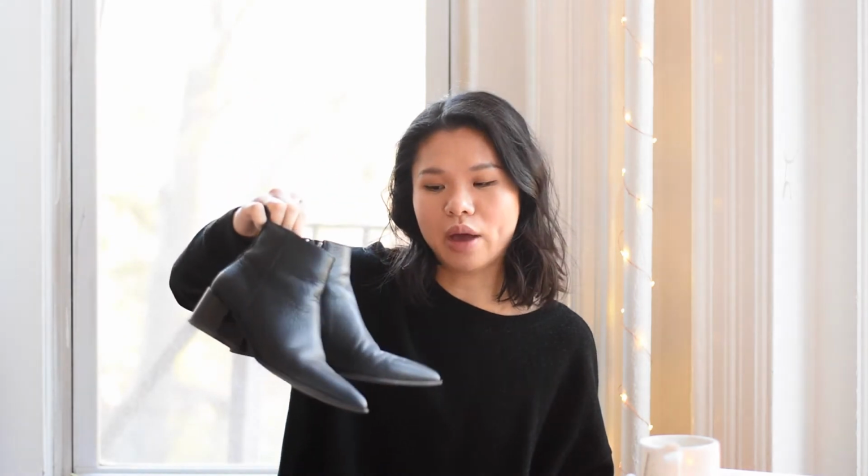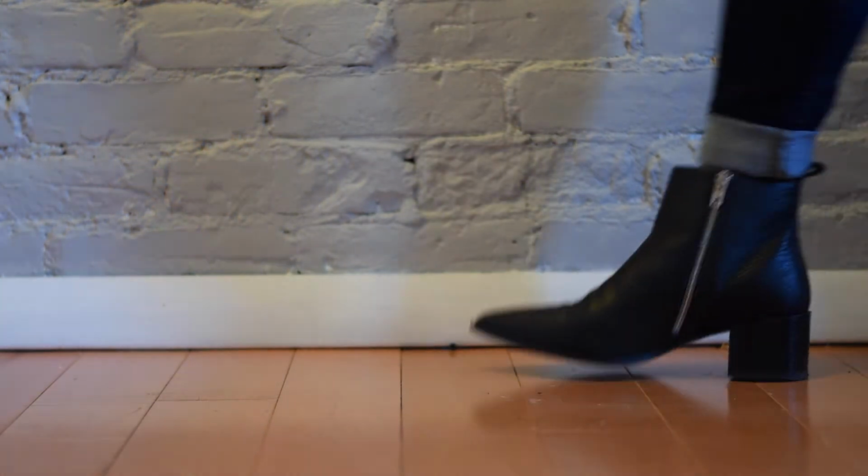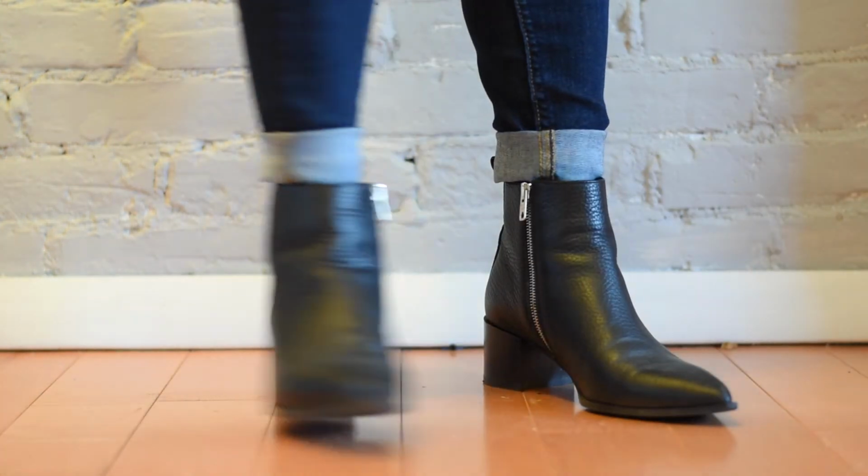These are a pointy toe, which I love, and they have a 2-inch heel, which makes them really comfortable to wear. They've got a sort of pebbled grain leather, so I don't feel like it's going to get scratched very easily. These are probably the closest things I've seen to the Acne Jensen boots, something that I really, really want but can't really justify the price for. So these are, I think, more like half the cost of that.